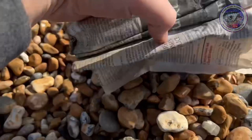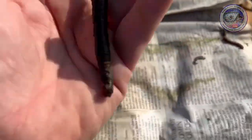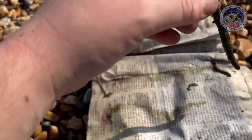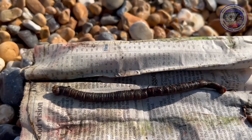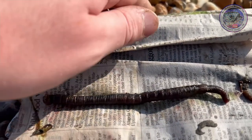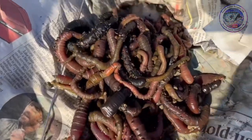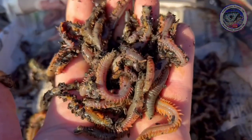Show you a few of the baits that we've got today. In here we've got some beautiful black lugworm, perfect, ready to use, beautiful size, and hopefully the plaice are feeding on them. Yeah, beautiful. Some lovely live black lug. Now over here we've got a bunch of low lug and some lovely little ragworms. Beautiful.